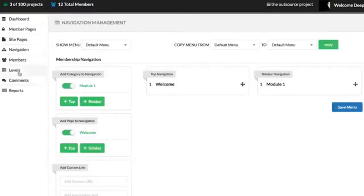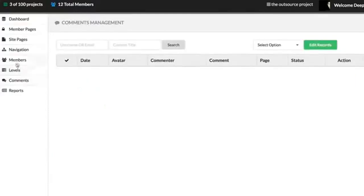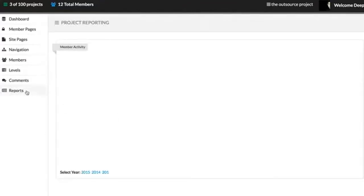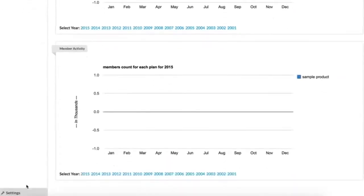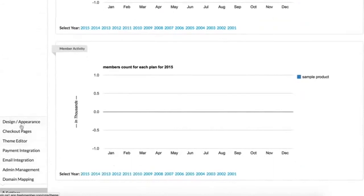Okay. Then again, this is where you can just start to go and edit any of the comments. So when people are commenting, this is just your moderation queue here. You can easily delete or mark as spam or mark it approved or unapproved. Then we also have reports as well. So right now there's nothing showing, but as members start to come in, you can see your member activity, sales history, as well as your members count. And then everything that we customized before, you can go in here and change.